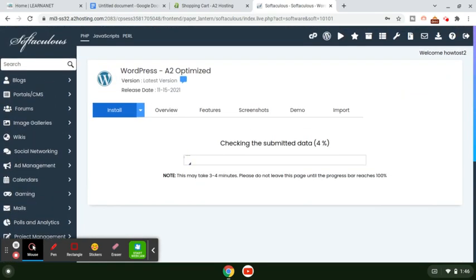And so once you hit the blue button on the bottom, you'll see a screen that looks like this. Basically, it's just going to take a few moments to install WordPress on your website right now. So what I'll do is I'll pause this and I'll come back when everything is all said and done.